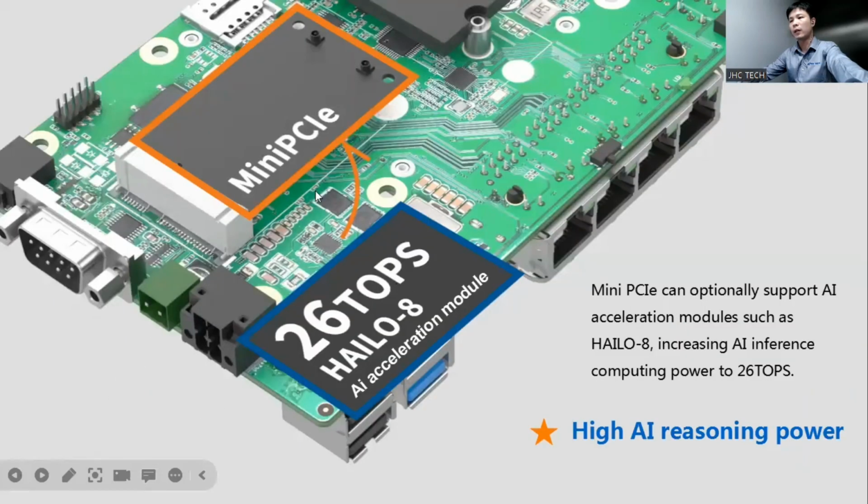Okay, here I introduce the mini PCIe slot. This slot carries the PCIe signal, so it can support a 4G module. Also, you can choose an acceleration card like the Hailo-8 with the mini PCIe interface. This module can increase computing power to 26 TOPS.